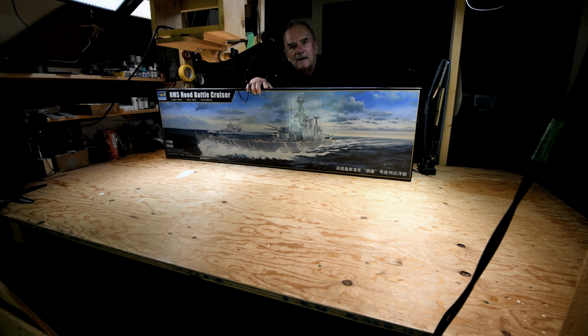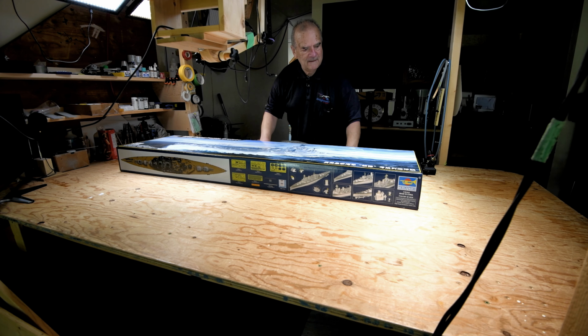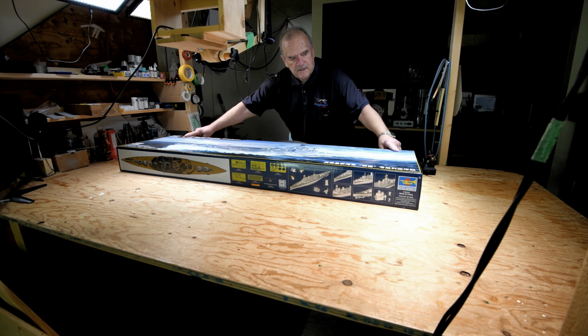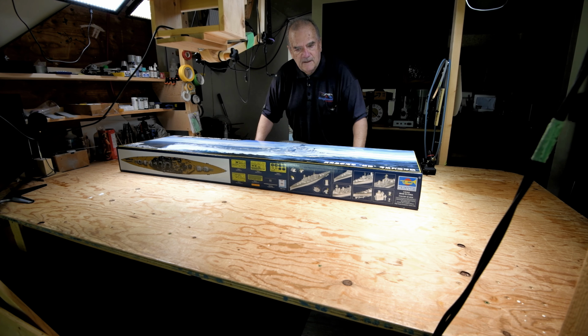Okay, now we'll have our box opening. Boy, that's a big box. I don't think the hull is actually full length, but we'll soon know. No, it couldn't be that long.